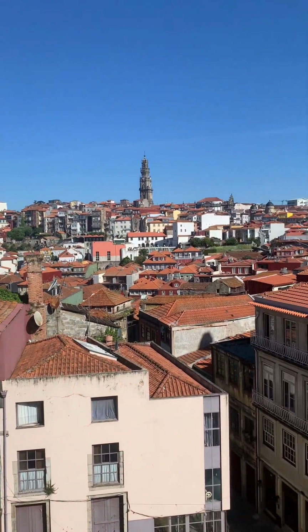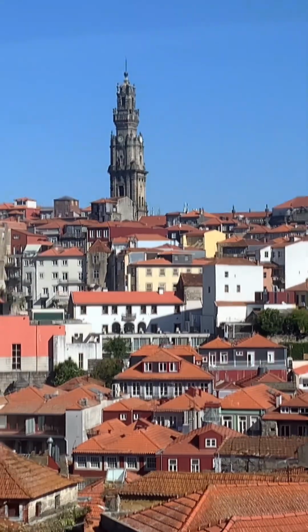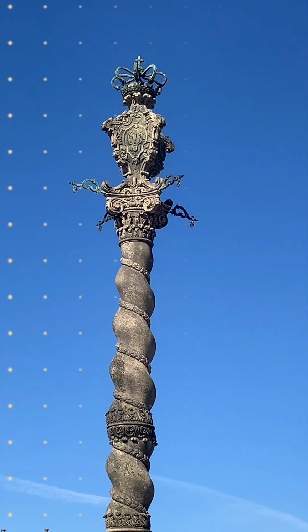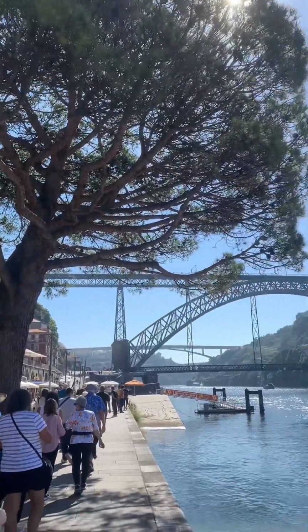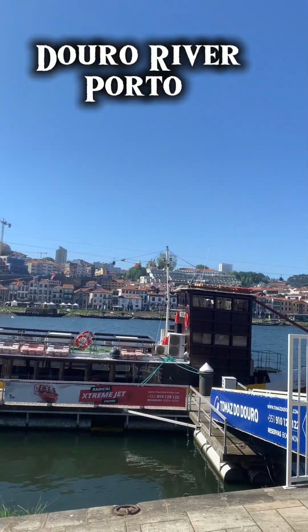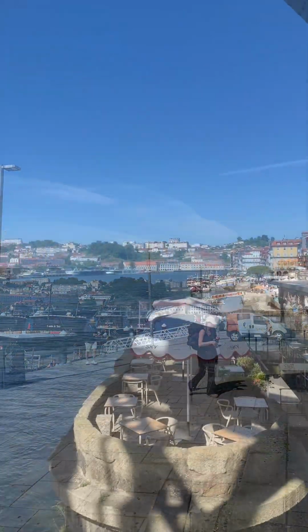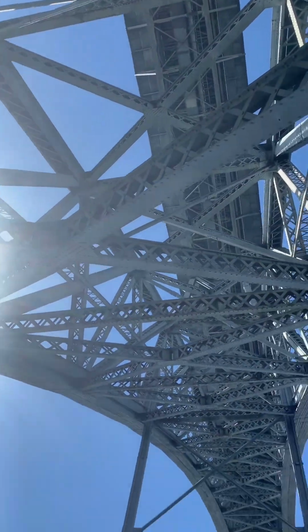There's beauty in the rooftops of Porto and its rich history. You'll see this symbol for the king on its flag and other places across the country. The story of Porto is connected to the Douro River, its rich soil, and its wine history. Vineyards and cellars surround the entire area, and we'll be visiting 1 or 2 after our walking tour. First, the bridge.